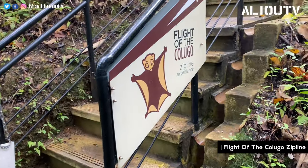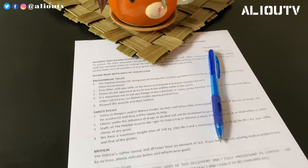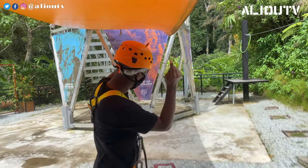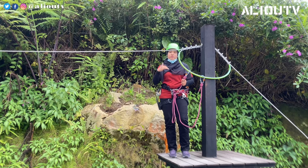The flight of the Kalugo zipline is the last attraction in the habitat. You will need to sign a risk consent. Let's get ready and time to fly. Yeah, I will keep the zipline. Okay, so you don't have to worry, me and Fazul will do it for you. Everything will be done by us.